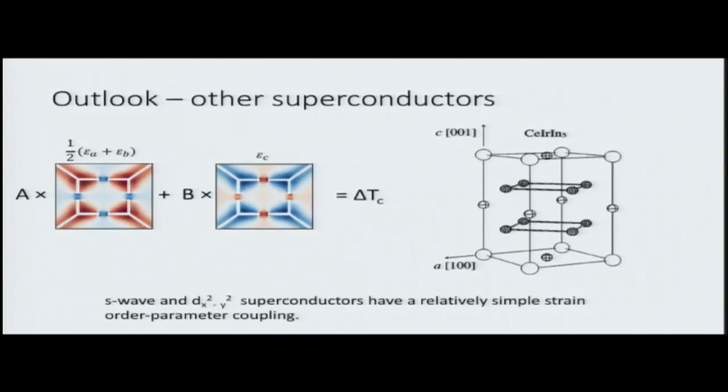Why is this interesting? One possible way this could be useful is figuring out which strain components couple to a given superconductor. So for instance, if you have an s-wave, or presumably in CeIrIn5, a dx²-y² superconductor, due to symmetry arguments, you can show that only the symmetric combination of epsilon A and epsilon B, and strain along the C direction, should be able to couple, at least to linear order, to the critical temperature.